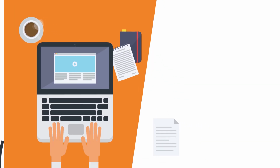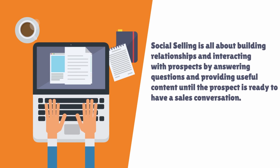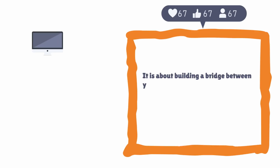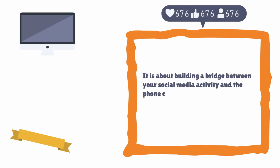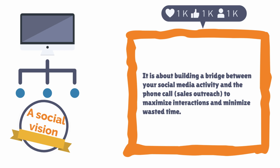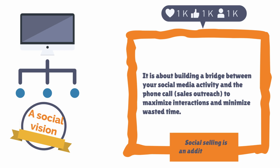So what is social selling? Social selling is all about building relationships and interacting with prospects by answering questions and providing useful content until the prospect is ready to have a sales conversation. It is about building a bridge between your social media activity and the phone call, your sales outreach, to maximize interactions and minimize wasted time. To have a social vision, while remembering that social selling is an additive process.